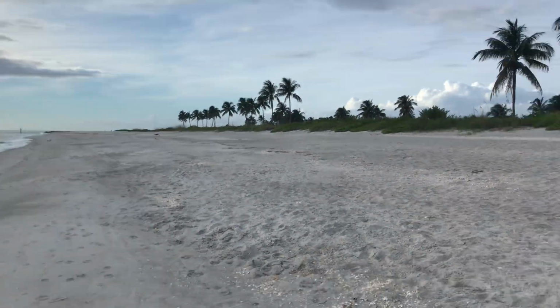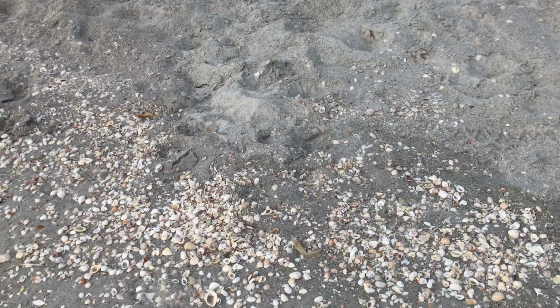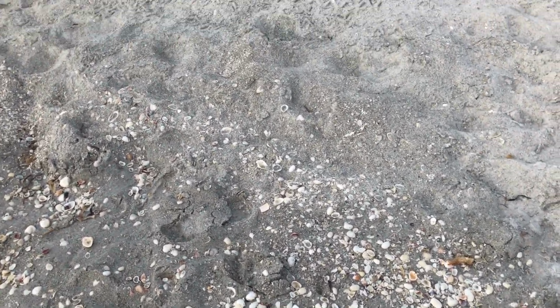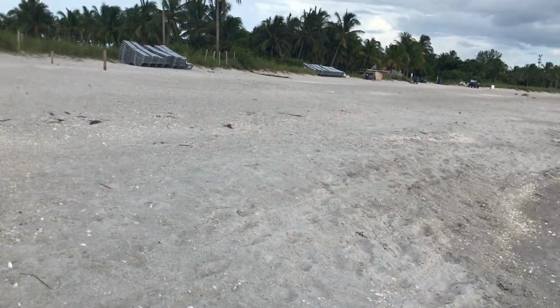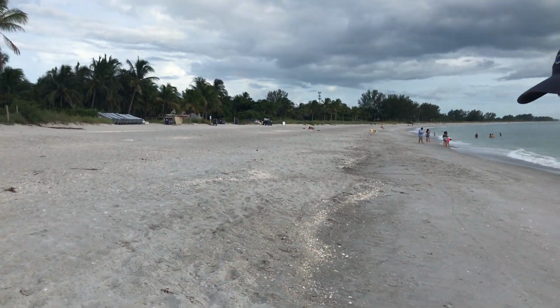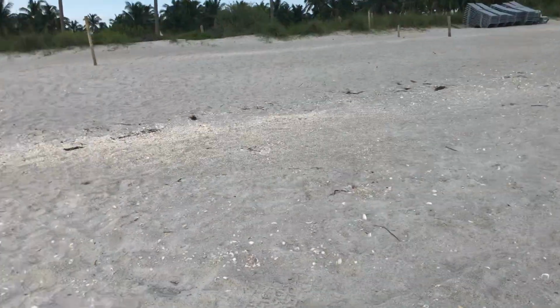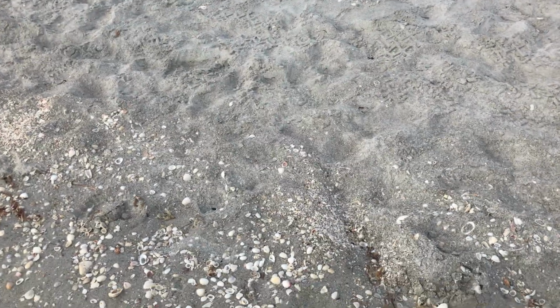So all we got is the old shell line from earlier. So I'm just gonna browse through the old shell line. It is what, 7 o'clock, honey? So there's a few people on the beach. I think that quick 6:53. I think that quick rain shower got everyone off the beach, and they're a little slow to return.